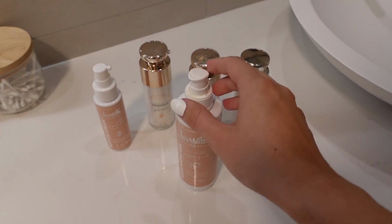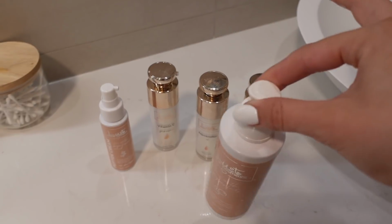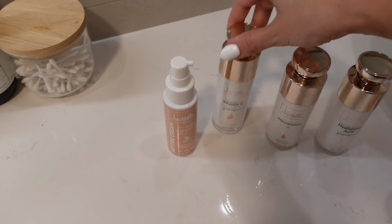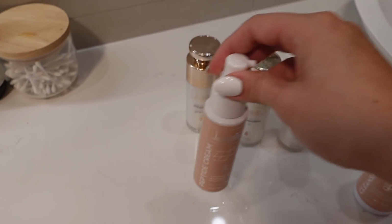As you guys know, I've been using Lust for years now, so I use this to cleanse my face. I do a double cleanse, which I've already done in the shower, and then I follow with the three serums, which is the hyaluronic acid, then the vitamin C, and then the rejuvenation oil. And then when that's all soaked in, I finish off with the peptide cream.